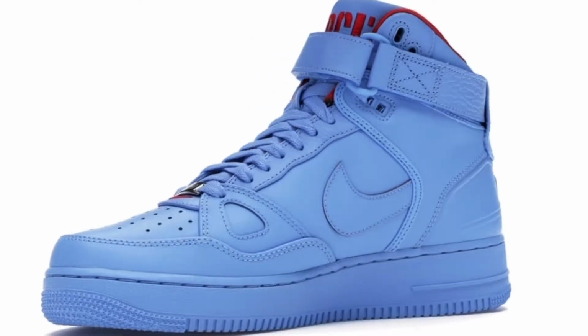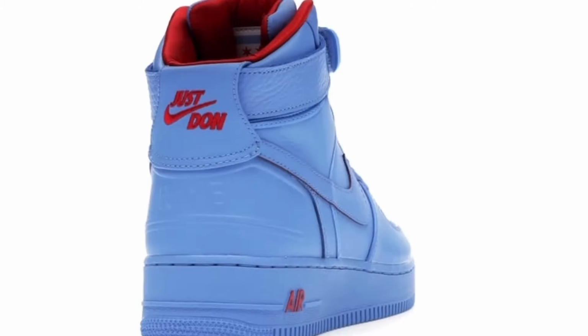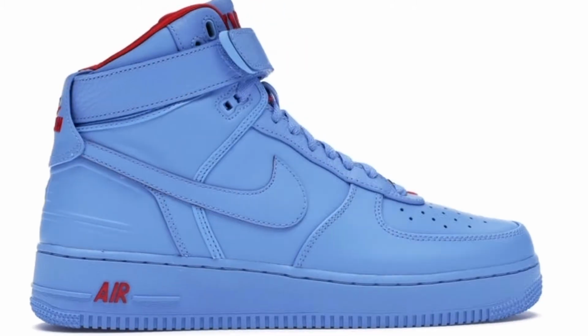A lot of y'all might not even know about these shoes. I didn't know about these shoes. I didn't know they even released until after. I think they came out All-Star Weekend last year. I got a place in my heart for the Air Force Ones, you know what I'm saying? I remember when I first started buying Air Force Ones. But these right here were dope. They remind me of the Off-White Low 5s.